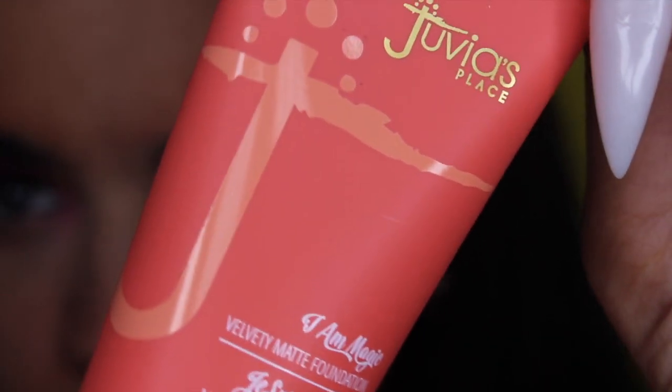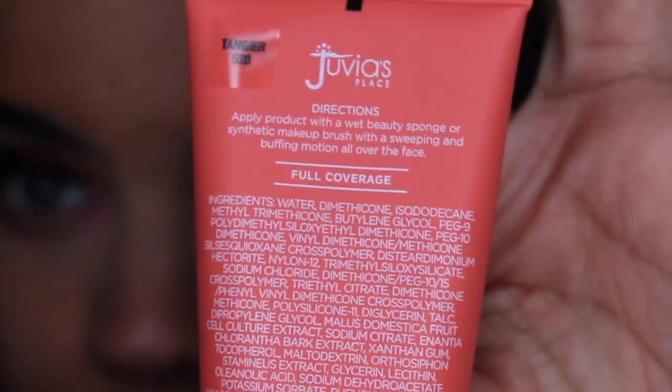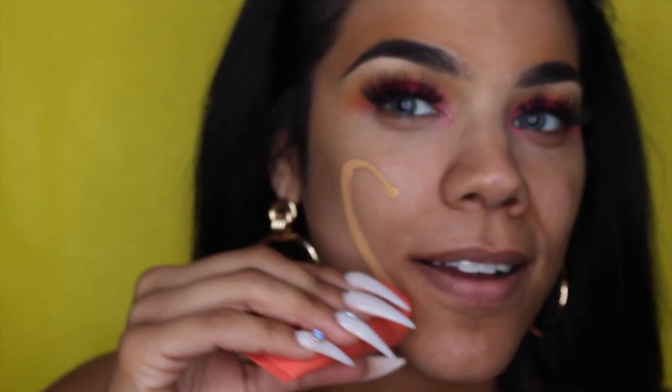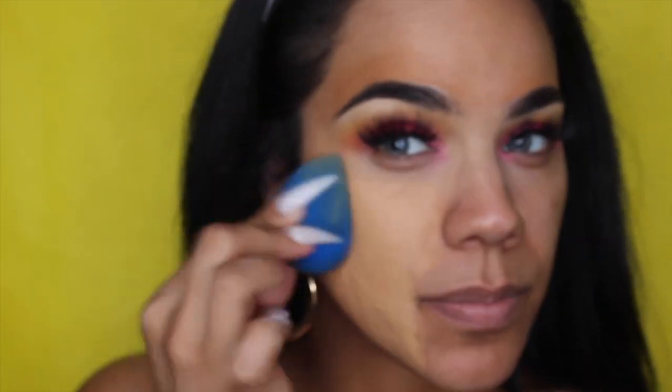So next I'm going in with Juvia's Place new foundation, the Velvet Matte. I am magic. I believe my color is Tangier. I'm not sure how to say it, but it is amazing.